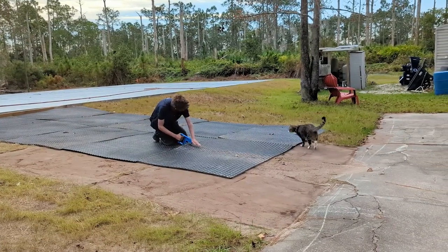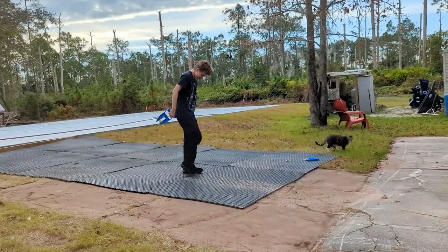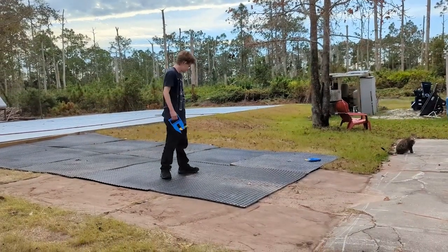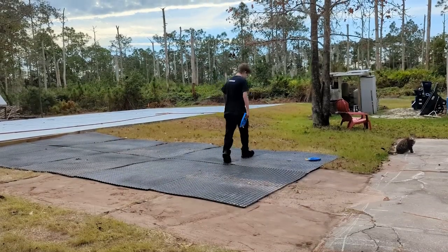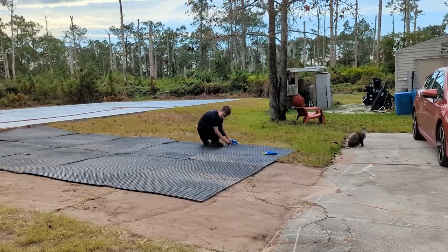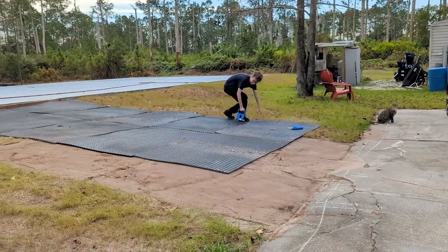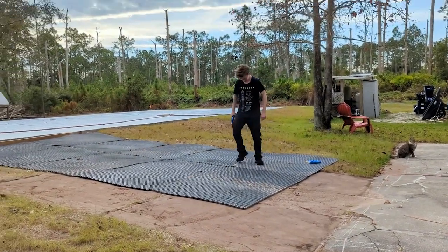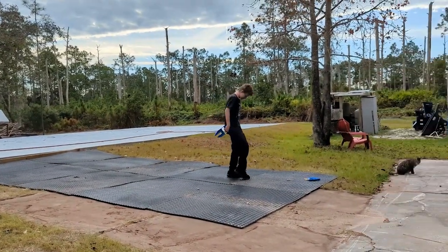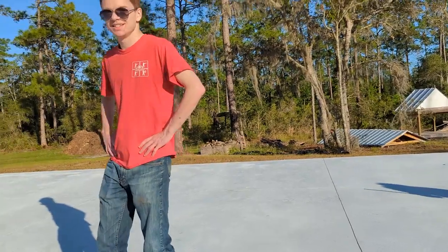Thor's gonna inspect everything. What about that other corner? It's kind of sticking up there. Only 2 feet short. Yay! Awesome. Thank you.